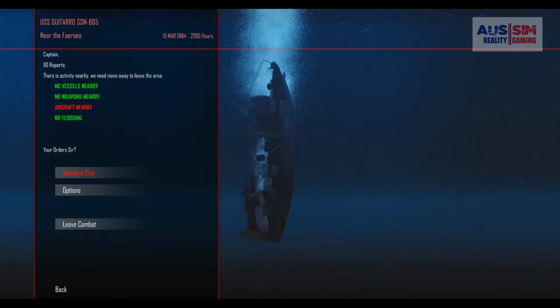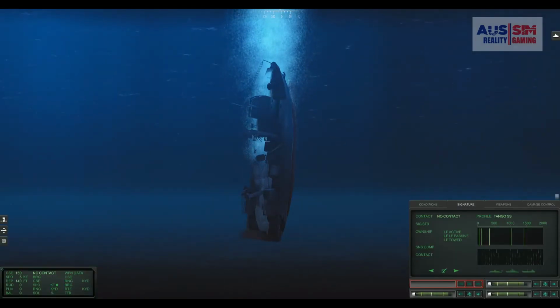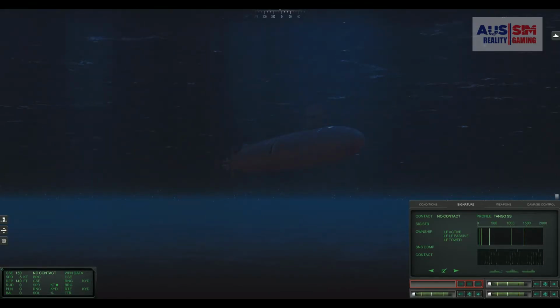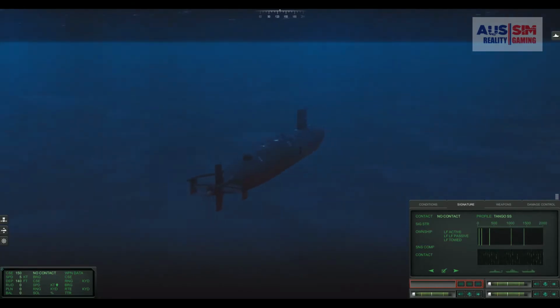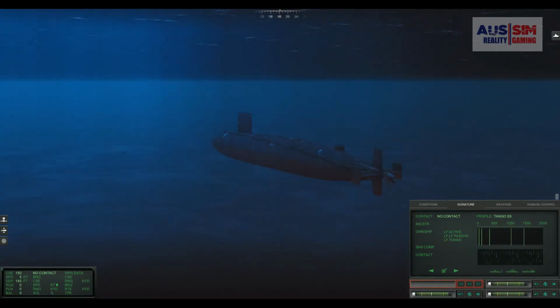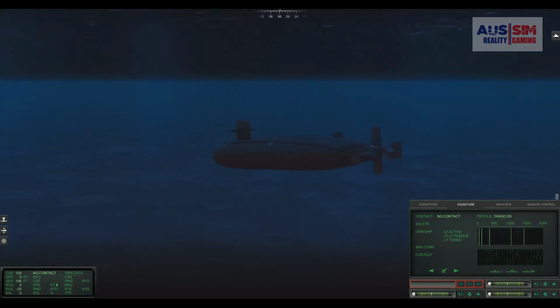So on that note, let's see if we can jump out. Aircraft nearby. Alright, so I've still got this pesky helicopter buzzing us. Let's see if we can get away from this. Now we're doing 5 knots. Plane's down. Get back below the thermal layer. No new contacts, and hopefully we can disappear.